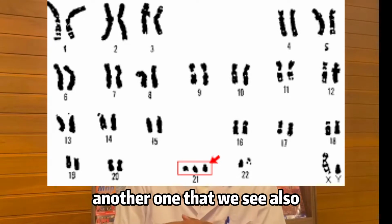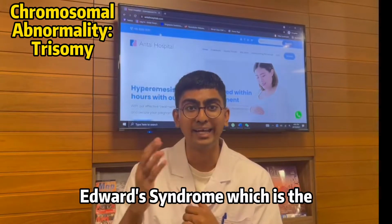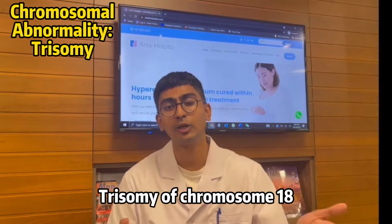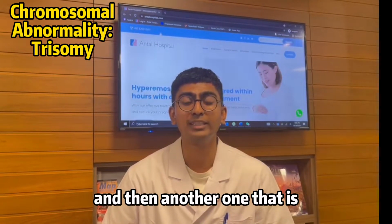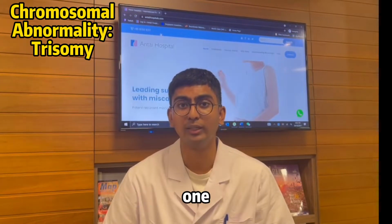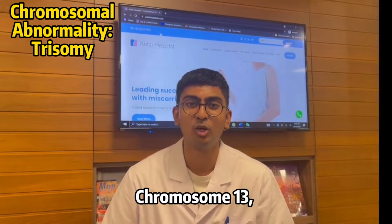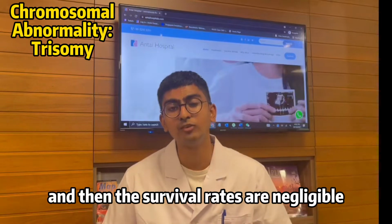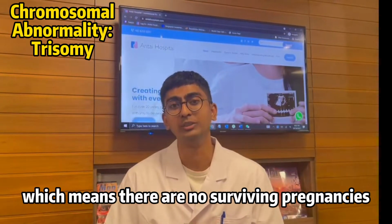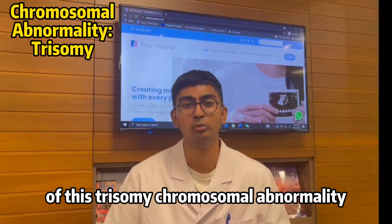Another one that we see, not as common as Down syndrome, but the second most common, is Edwards syndrome, which is the trisomy of chromosome 18. And then another one, the deadliest one that we've seen so far, is the trisomy of chromosome 13, with 1 in 10,000 cases, and the survival rates are negligible, which means there are no surviving pregnancies of this trisomy chromosomal abnormality.